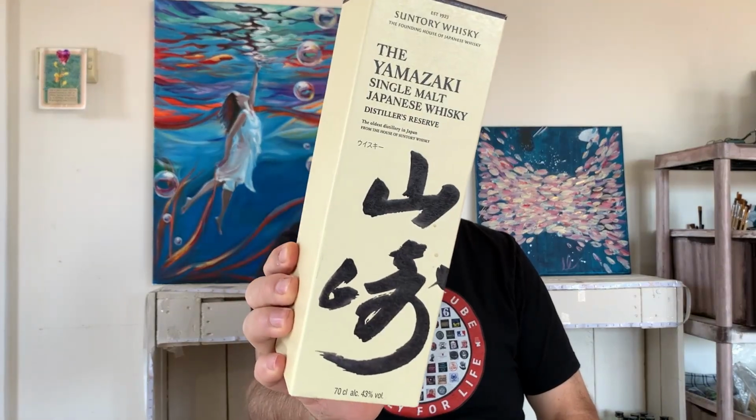My favorite Japanese whiskey, of course, the Yamazaki. All of them, but unfortunately, they are becoming really expensive. This one in Belgium still is 154 euro. No reason why it is 154 euros.